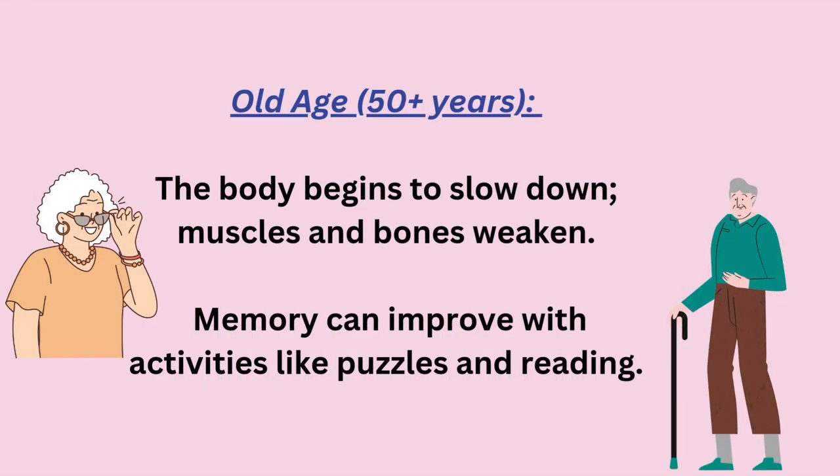Old age, 50 plus years, the body begins to slow down, muscles and bones weaken. Memory can improve with activities like puzzles and reading.